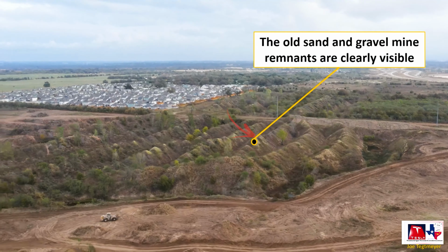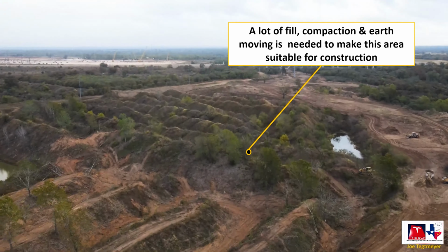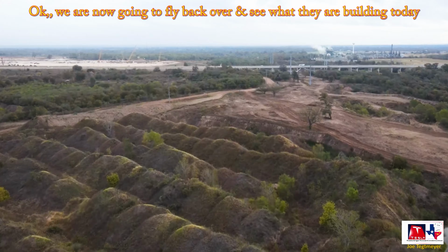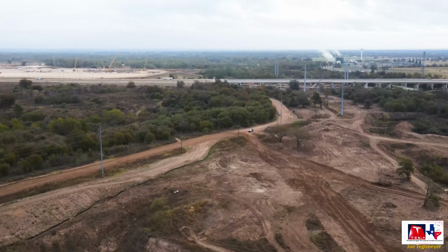Ignore that possible road access. That's not going to happen. But something is going to be built over here. We just don't know what, and we don't know when. Let me know in the comments what you think is going to be built, because I'm curious. And certainly you guys got to know better than me.